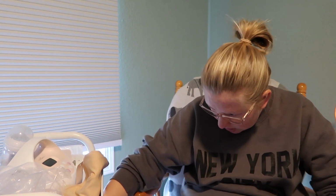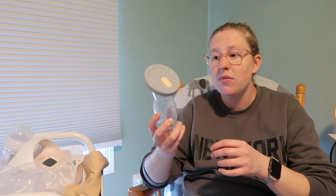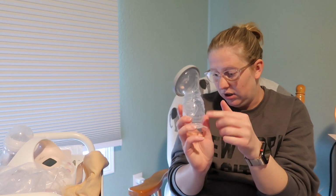I also did not receive my Haakaa back, so I went ahead and purchased another one. This time I did purchase one with a lid, and it has a suction cup because my fear is that it will get knocked over or spilled. I did use this with my last kid, so I probably will use it again, which is why I went ahead and purchased it.